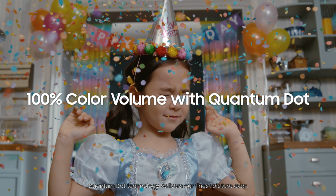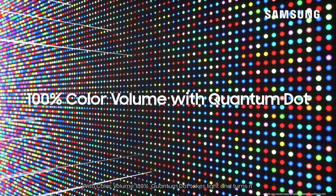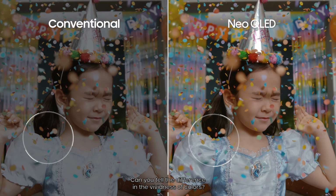Quantum Dot Technology delivers our finest picture ever. With color volume 100%, Quantum Dot takes light and turns it into breathtaking color that stays true at any level of brightness. Can you tell the difference in the vividness of colors?